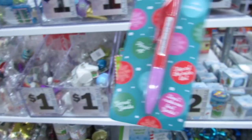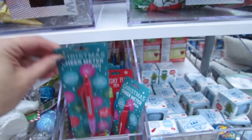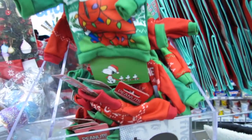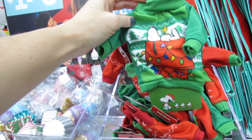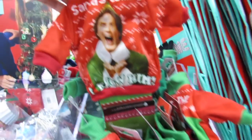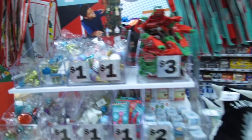Don't make me text Santa. Secret Santa, top of the nice list, heads up, things like that. Those are just $1 as well. And then look what we have over here. Ugly sweater bottle covers. Any elf lovers? Look at that, Santa's coming. I know him. Those are just $3 each.